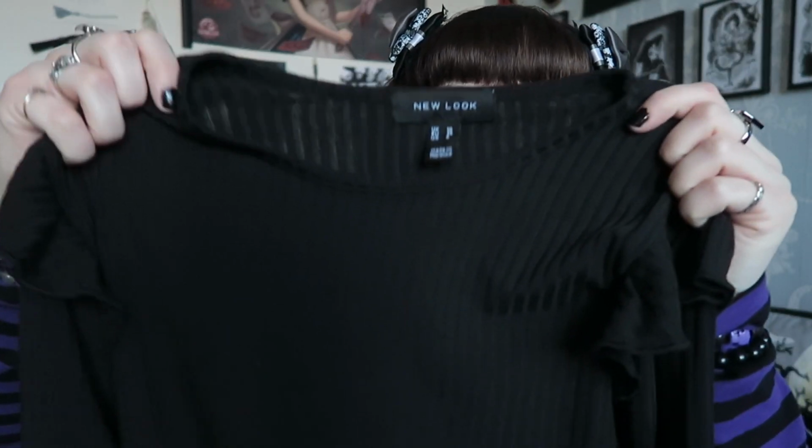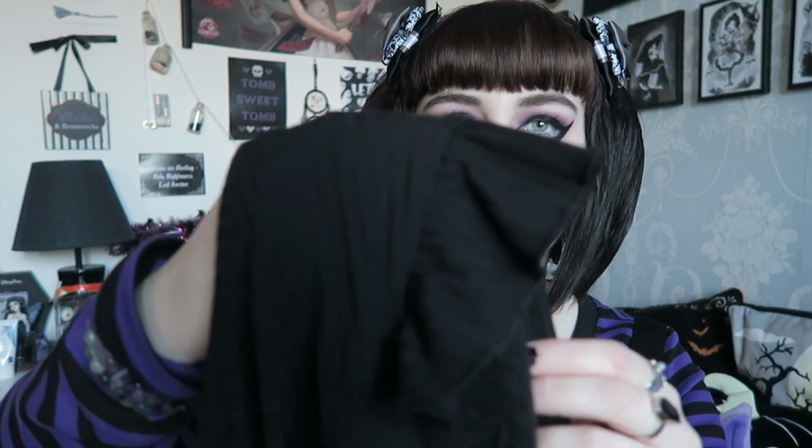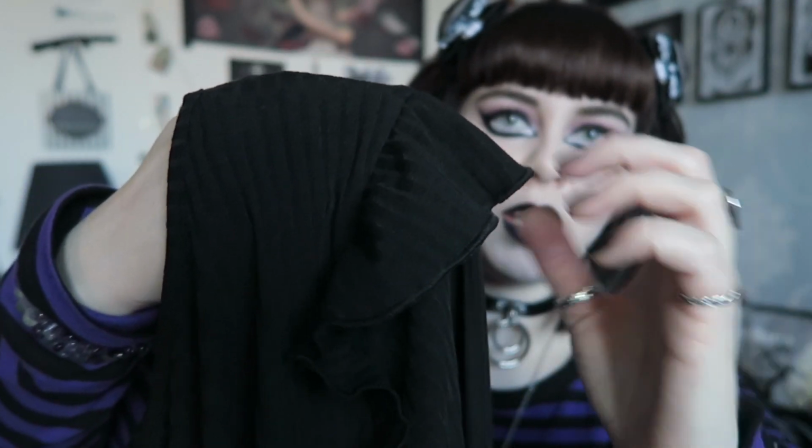It's that ribbed material, so it's got all the lines going down it, which makes it very, very stretchy and also very comfortable. It does have a crew neckline, which is nice, but the thing that sold it to me was the sleeves. On both of the shoulders, it's got this really cute little frill, which reminded me of the Killstar tops, like the Antonia top. I absolutely love it when things have a little frill on the shoulders. I think it's super cute.